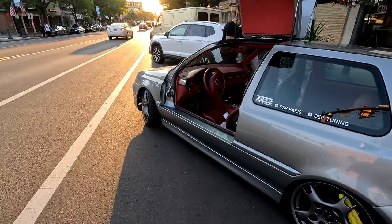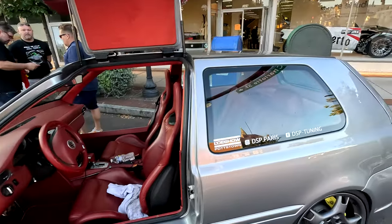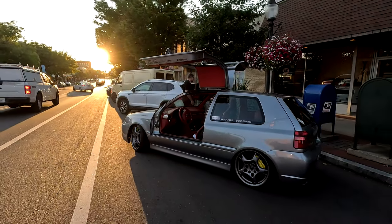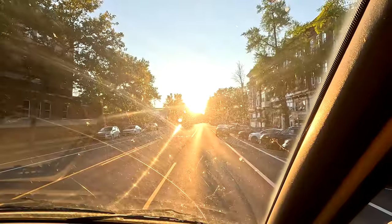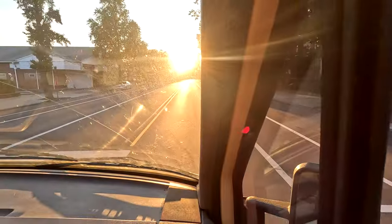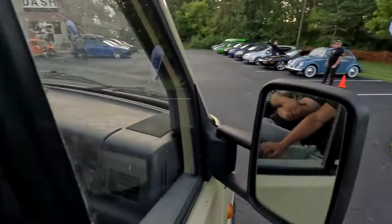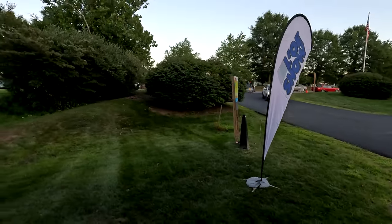Every time this man rolls up and just pops the doors open, I love seeing this car. And actually, with the sunset and the gull wings, not too bad. For the first engine, you turn the fuel pump off. We are incredibly late, but it's fine. And he drove here with his doors up the entire time, and I love that.